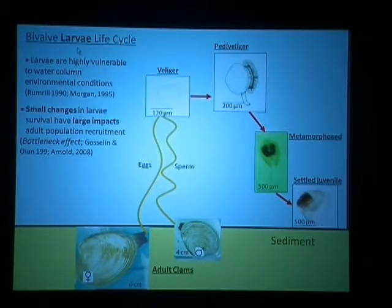And amongst these calcifiers, one group of organisms we're focused on, been looking at very carefully, has been the larvae of bivalve shellfish. Adult shellfish spawn, they're broadcast spawners, and release larvae into the water column that are there for about a 3-week period. And we're learning very quickly that these larvae are very sensitive to changes in water chemistry, and specifically changes in carbon dioxide. And we also know already that small changes in these larval survivals can have big impacts on adult populations.